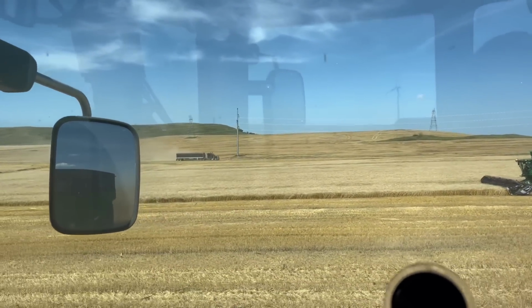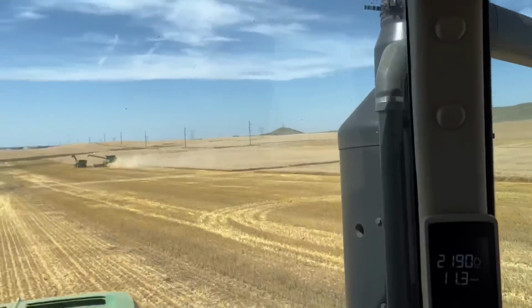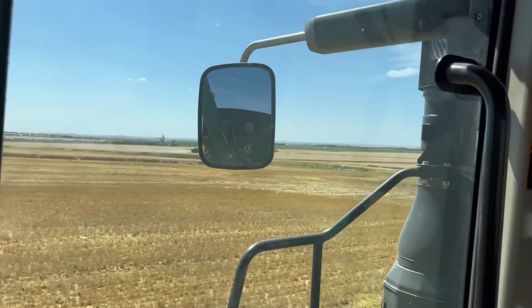Since we've moved, the trucks are back, so we will start trucking again and putting it in the bag. This is very good wheat, so we're gonna be busy, busy, busy.